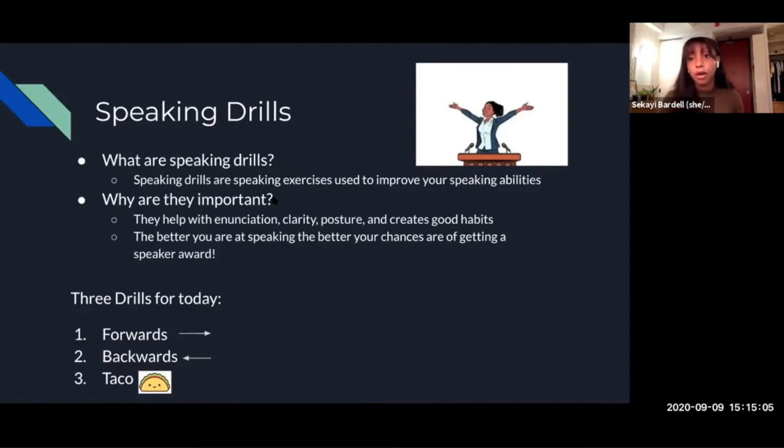As you know, in debate, when you go to tournaments, the judges aren't only basing you on your arguments, but how well you speak and present yourself in that round. That's why we do something called speaking drills, because you are being scored on this, and the higher your score, the more trophies you win and the higher you rank during the tournament.